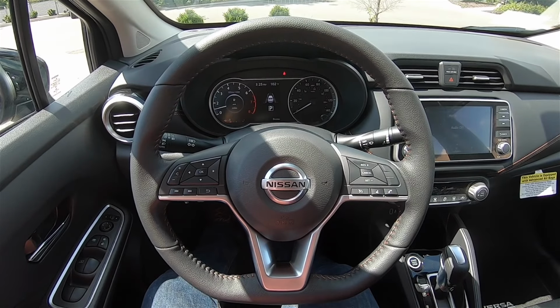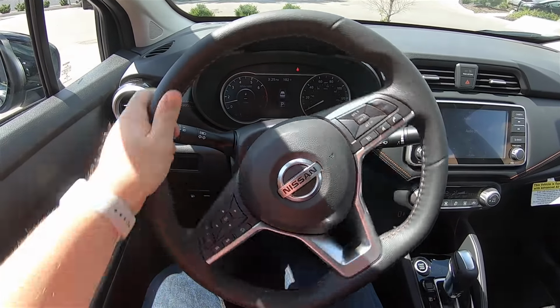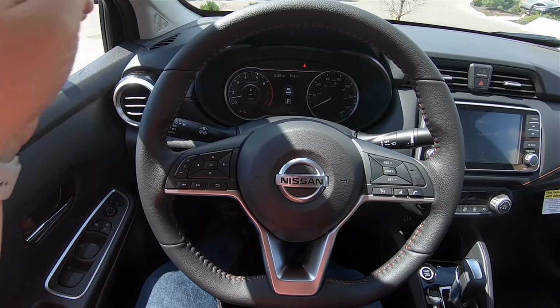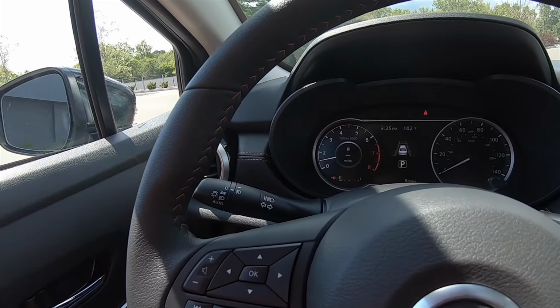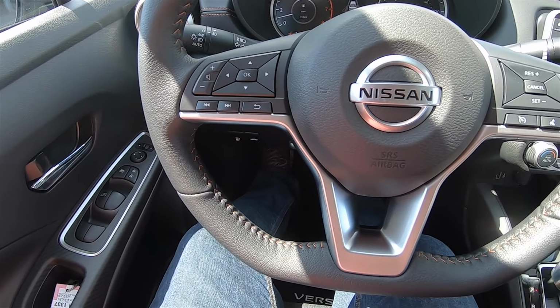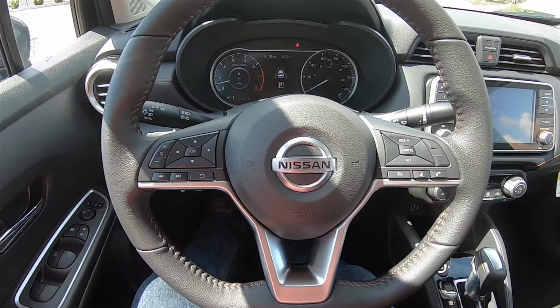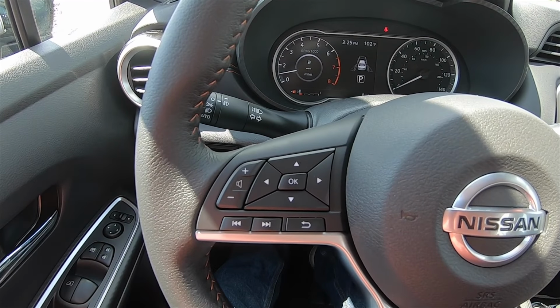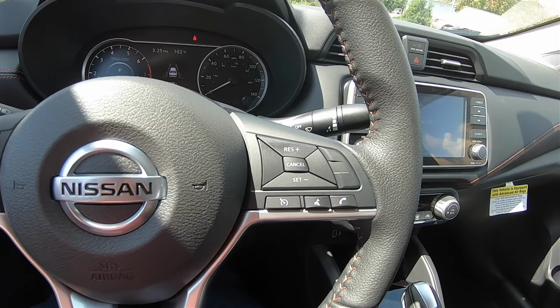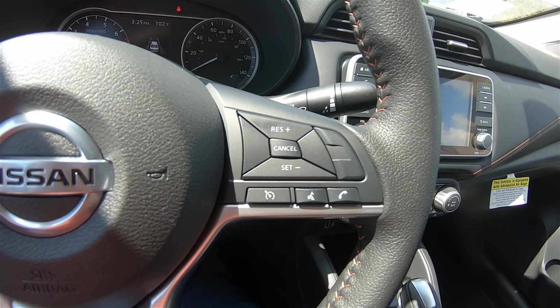Alright, now we're going to pan through the interior and show more details. Nice fluid electrically assisted power steering with a sporty flat bottom D-shaped steering wheel. You've also got orange accent stitching with a leather wrapped wheel, satin silver trim, multifunction controls for Bluetooth, audio, your advanced drive display, and cruise control.